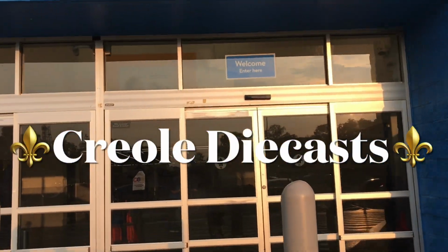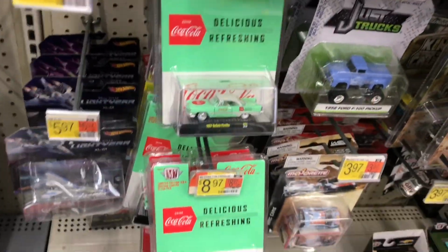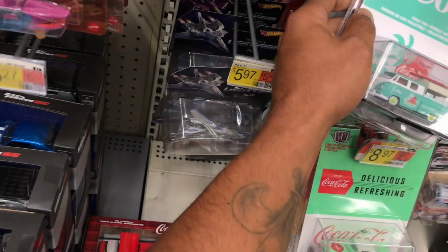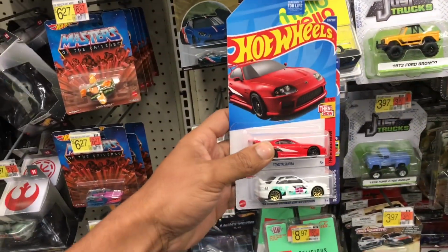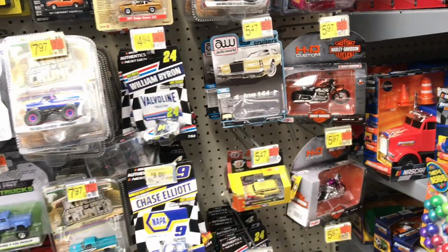Right now, I'm getting off of work, about to come check out Walmart, see what they got on the pegs. It's looking like they did put out some M2s on the pegs. I kind of went through them already, though. I didn't find any chase or anything. They put some end caps out and a couple pegs. I went through it for a little bit, and I found a treasure hunt right there and a little super. So, I'm probably going to go back in that car bed.